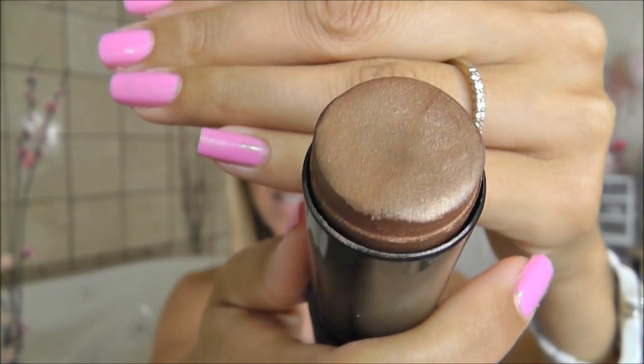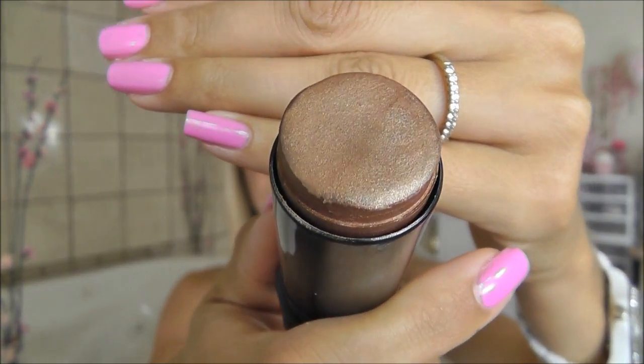Next, I have another product, but I don't really feel like this fits into the luminous glow category, although I'm going to show you here and now because I swatched it out in the sunlight next to my Nars Laguna bronzing powder. So I wanted to show you what that looks like and how it looks in the sun with the swatches.